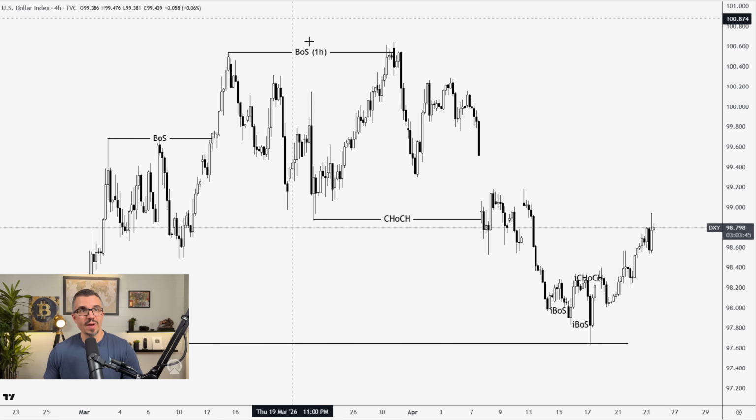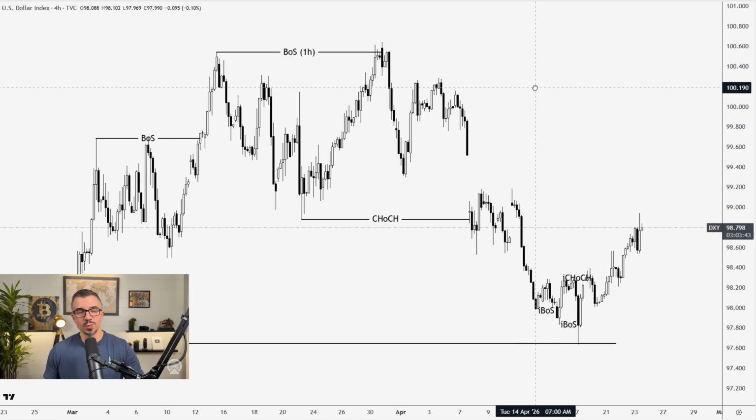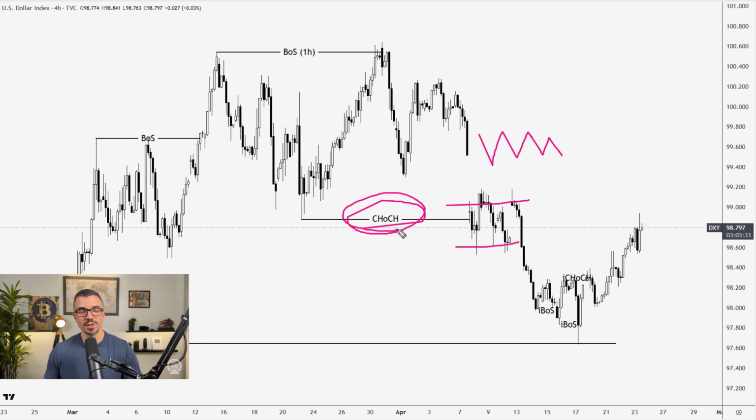So multiple factors here. And I want to be clear, the DXY right now does have some hurdles to get through, obviously. This area back here is going to be resistance. You've also got this region up here, this imbalance. So we also have this change of character from the DXY. So this is not to say, guys, that this right here is the macro bottom for the dollar. That's not what this is about. In fact, if you are buying up here, and especially up here, then I think you're late to the party.